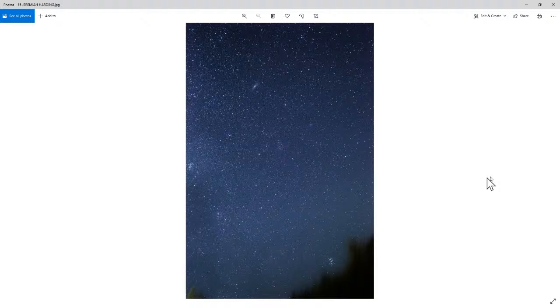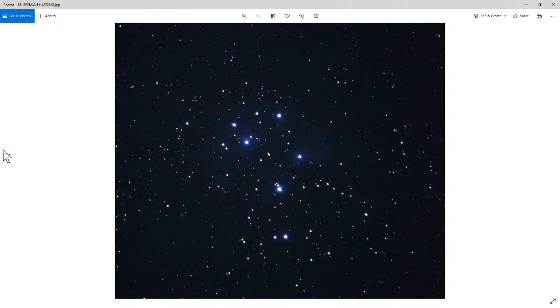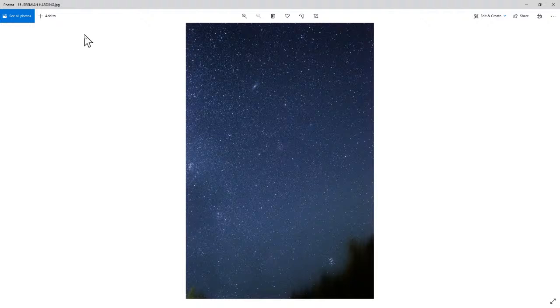Sorry, that wasn't him. This is Jeremiah, sorry. See, I'm going too fast. Jeremiah said, the first photo, 10-minute exposure, ISO 1600, F4. I was surprised to see a faint hint of the California Nebula. I'm not sure where I'm seeing that. Boys, I hope I got these labeled right.